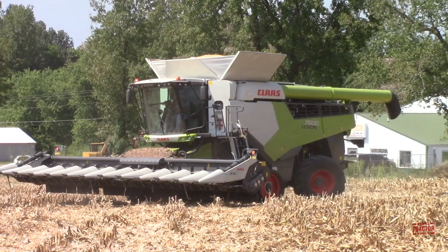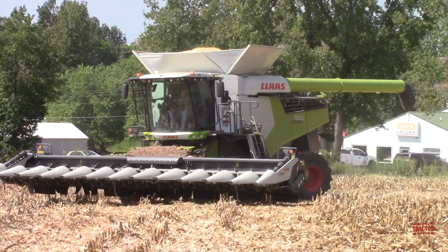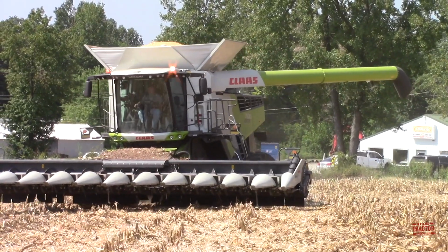And when it comes to the quality and the speed, what is the capacity of these machines? How many bushels are they putting up there in the bin? And I've also noticed the unloading auger seems to be pouring a lot more grain out than the past models.